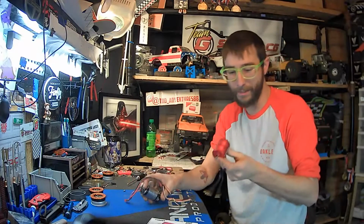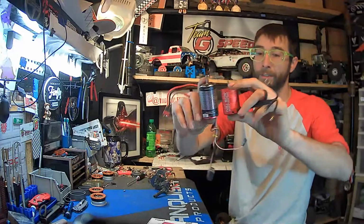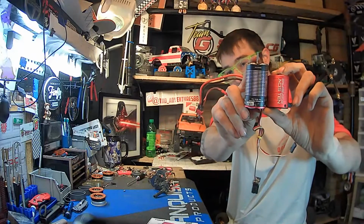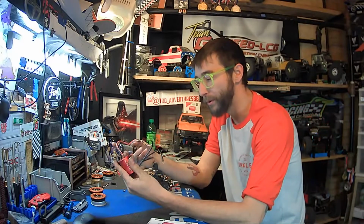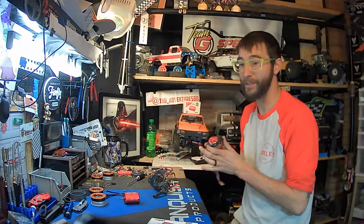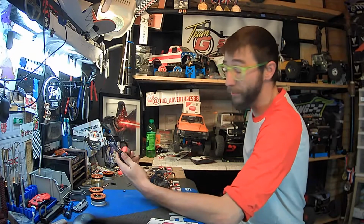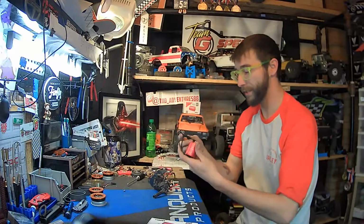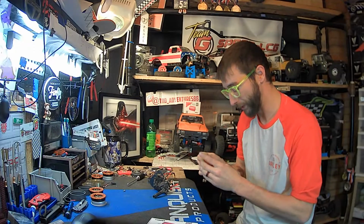So the Acis 10 is a short can 540. And here is a size comparison to a Fusion. So noticeably, this is going to fit nicely in several builds where space is kind of constricted and stuff like that. This is going to work out awesome. Really, really good.